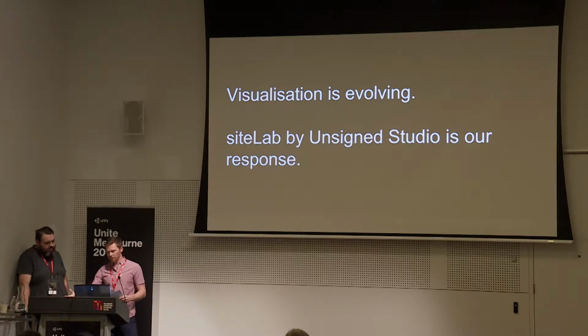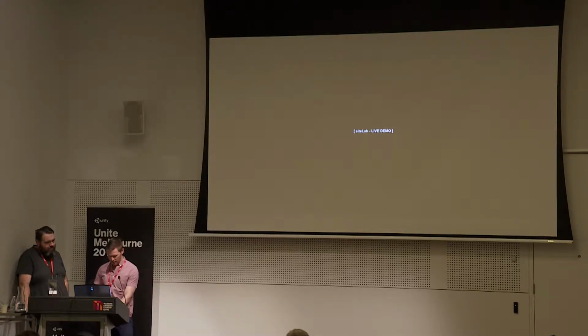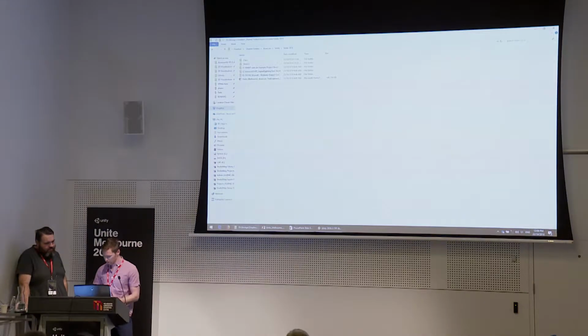So, visualization is evolving. Over time, we're finding that part of our visualization business is starting to move into the development of more engineering type tools. And so SiteLab by Unsigned Studio, that is the name of our framework, and that's our response to that. So now I'm going to give you a demo of SiteLab.